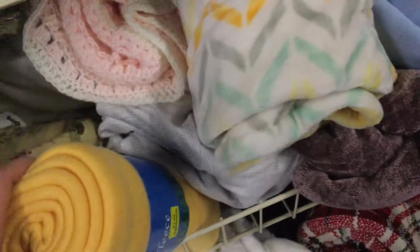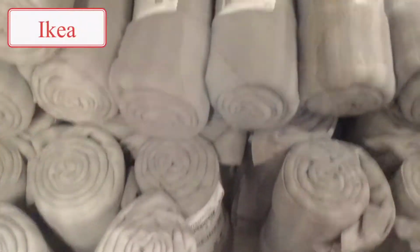There were also these nice fleece blankets that could be placed around a rabbit's pen or sleeping area. After visiting the thrift store, I went to Ikea to scout out for some items I could use for the rabbit I will be adopting.